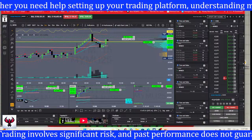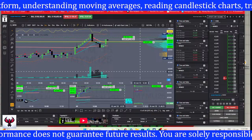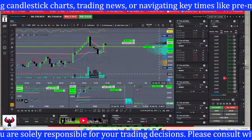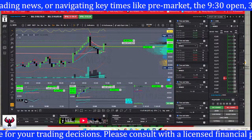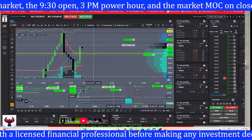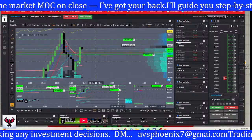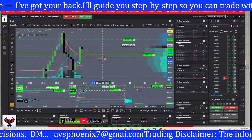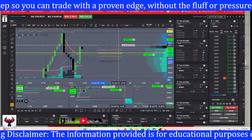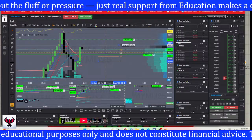One more. So how much did it retract? How much did it retract on the 15-minute candle? I want to see, because this is going to be a statistic too. It retraced 30, 50%.